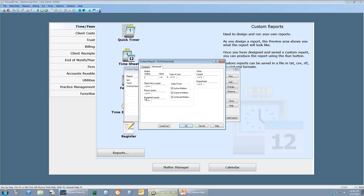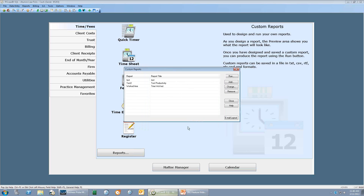So if I only wanted to see those matters that were assigned to a particular responsible lawyer, I could do that. If I wanted to exclude my archived and my inactive, most definitely I could do that. And there are other choices, including type of law as well. A lot of flexibility in one simple screen, not to be overlooked.